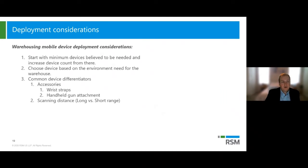Some warehousing mobile device deployment considerations: we would recommend starting with the minimum devices believed to be needed for your facilities and increasing the device count from there. Until you go through your testing cycles, go lives, and mock go lives, you're not really going to understand how many devices you truly need. That is why we recommend starting with the minimum and scaling up from there.